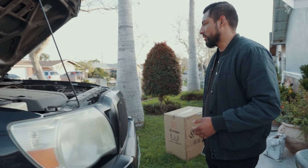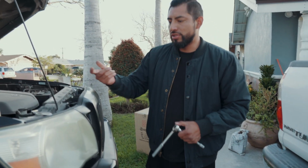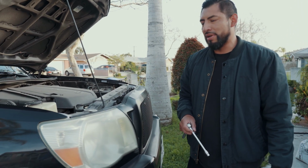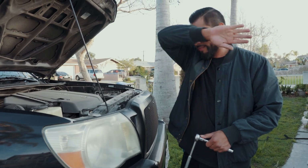These are projector headlights, and I'll be able to adjust them to point a little more down, so that it's not glaring straight at people. Because every time I drive by, I can always tell they're like, you know what sucks?